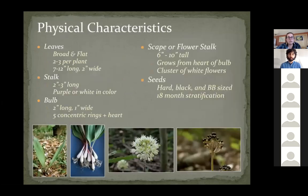So just some physical characteristics. Ramp leaves are broad and flat. Typically, there are 2 to 3 leaves found per plant. They can be 7 to 12 inches long and up to 2 inches wide. However, in a nice ideal site, I've seen ramp leaves that can sometimes be 3.5 to maybe even 4.5 inches wide. The stalk is roughly 2 to 3 inches long. It can be purple or white. And the bulb is roughly 2 inches long, 1 inch wide with 5 concentric rings, which is the heart.